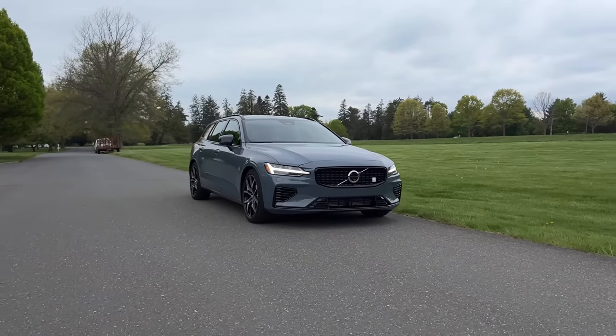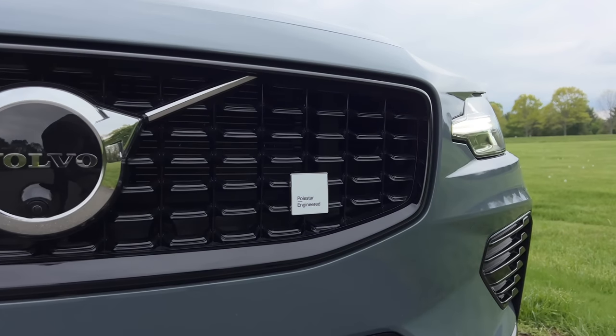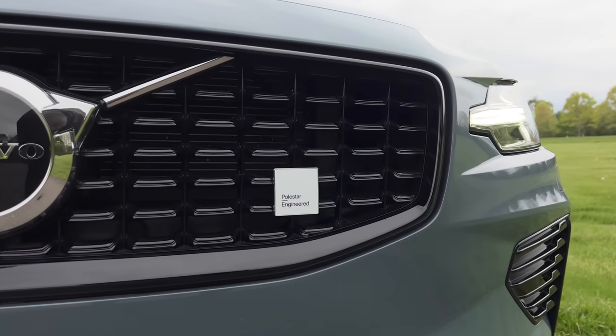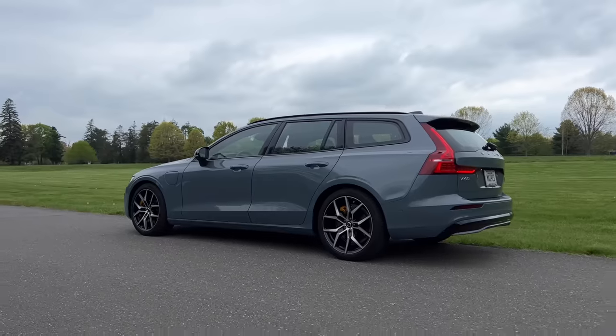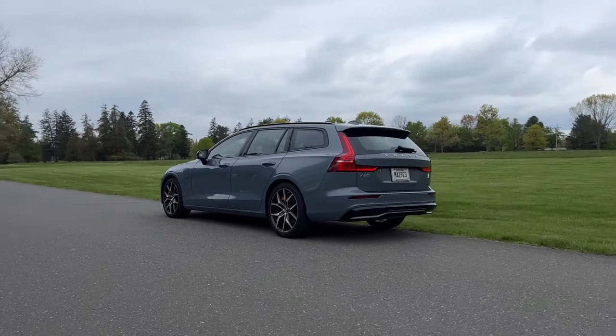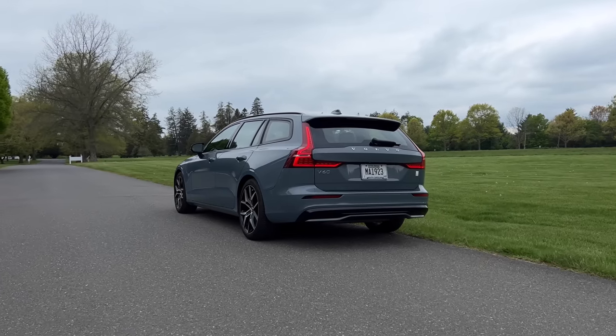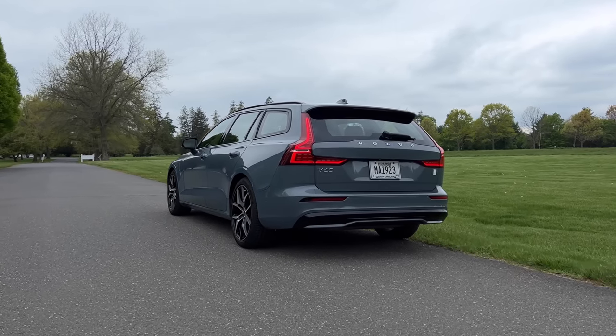Not only that, even though this is essentially a V60 Recharge, it's not called that. It's officially called the Volvo V60 Polestar Engineered. Why? Well, because if you want to go for the low-riding V60 Recharge, it's only available in the US as a Polestar Engineered vehicle. Still confused? Look, I tried to explain it the best I could, and that's the best that I could do.